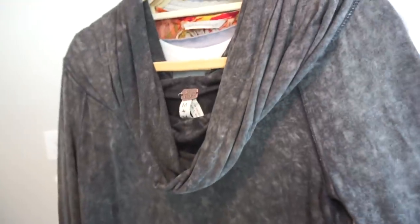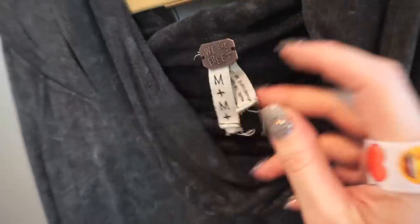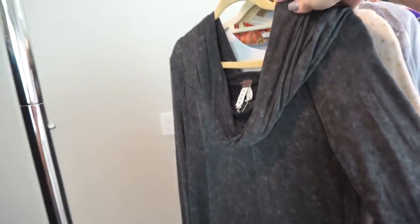It's super soft. This can be worn as a cowl neck, or I believe kind of off the shoulder. And the brand is We The Free by Free People, size medium. I'll probably list that at $35 to $40.